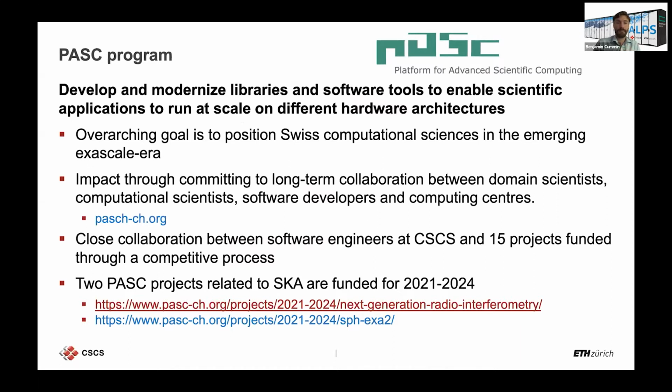The main program we have for this is the PASC program in Switzerland. I think there's a new program starting at PASC, the PACER program, which is based on a similar concept. This is where funding is provided to Swiss researchers who are developing scientific applications to hire postdocs and PhDs to work on the applications. A significant part of that funding also goes to CSCS, and the team I showed you before funds many of those positions to collaborate with the external scientists and help them prepare their applications. Interestingly for the PASC crowd, we've got 15 projects funded over a 3-year period at the moment, and 2 of those projects are related to the Square Kilometre Array. Very interesting projects.